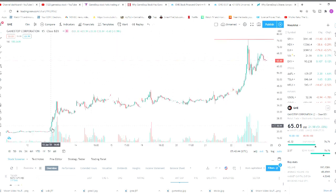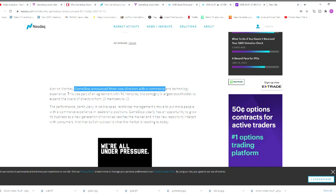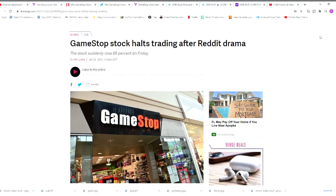Now, if we take a look at GameStop's charts, we can see that they had a major spike up back on January 13th when they released their holiday sales, which reported a 308% increase in e-commerce sales. On top of that, GameStop decided to hire 3 new directors with extensive background in e-commerce sales. As we move into a more e-commerce heavy generation, GameStop has changed their marketing to gear towards that online marketing sector. So why did GameStop jump over 70% on Friday?